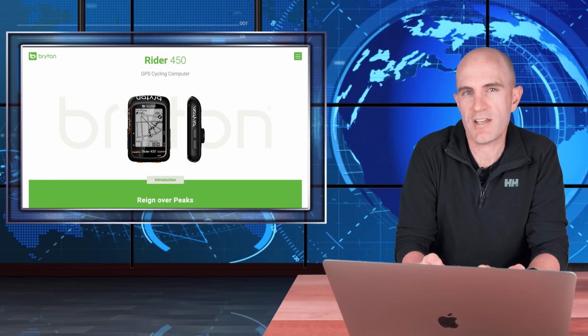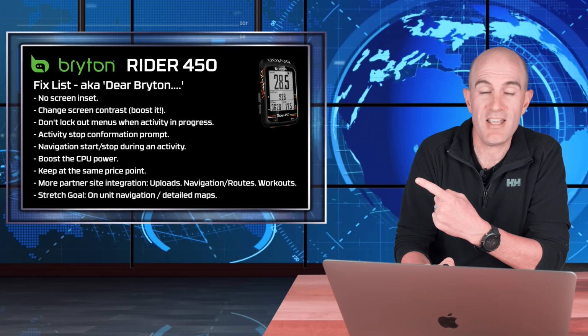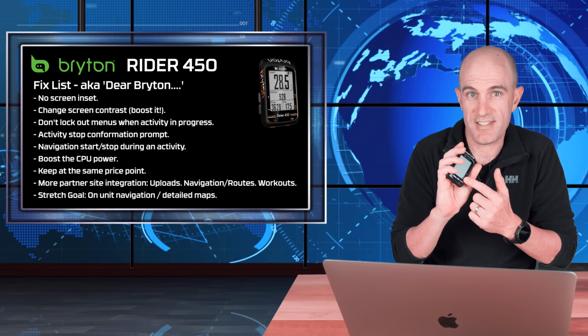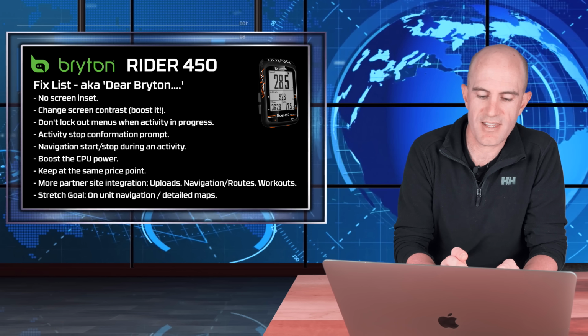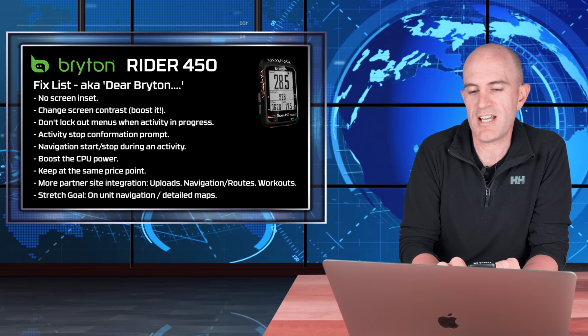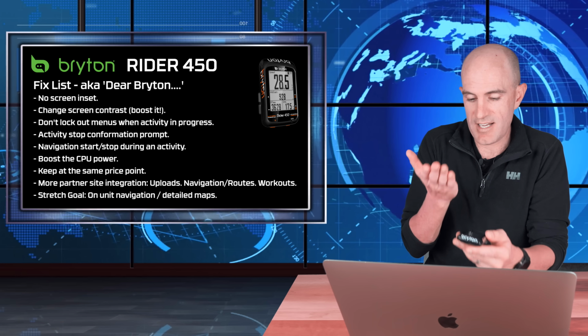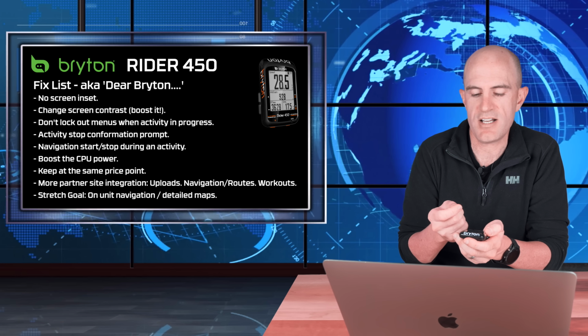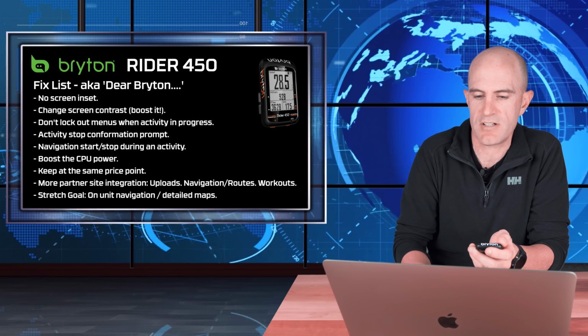I do have a quick fix list right here, aka Dear Bryton. Here's how to fix these to make them a viable option against the Garmin and the Wahoo dominated market. First up, no screen inset. Take it from down, bring it up to the surface, gets rid of the shadow, and really turn up that contrast, boost it so we can see what's on screen.